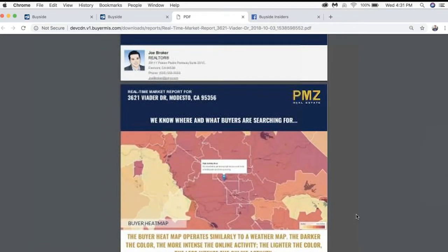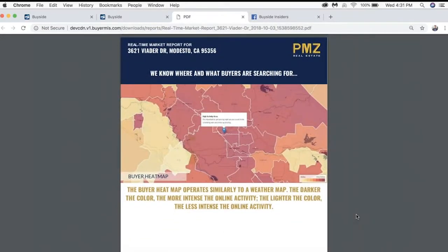Scrolling down, we know what buyers are searching for. So this is a buyer heat map. All of those buyer activities that we talked about earlier, online search, online views, saved searches, saved properties, inquiries, all of that data is what helps power this map. So we're visualizing that data in this map. Currently this property is in a high activity area, so it's important to get pricing right, as you could inside a bidding war and drive up pricing.